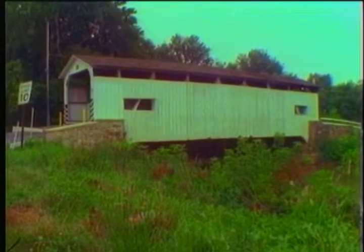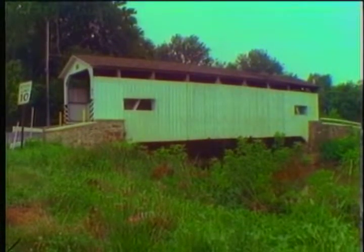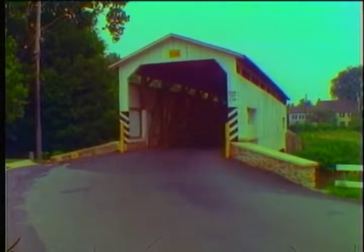Something you notice about the Keller's Mill Bridge is it is white, not red. In fact, originally, just about all bridges were whitewashed inside and out. The 70-foot-long bridge was built in 1891 and is located near Akron.